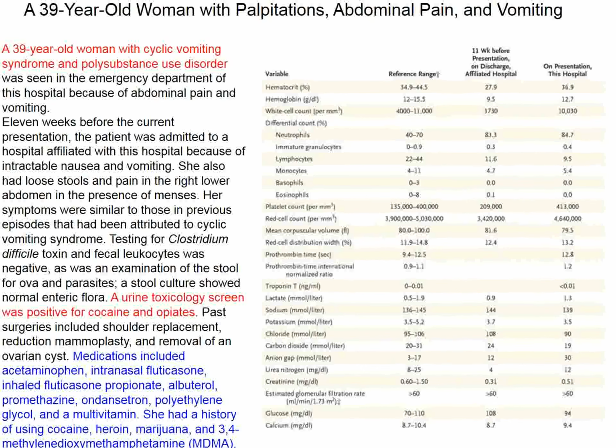Here's a mystery case for you. It will be resolved on the 8th of August, so the New England Journal tells us. Story concerns a 39-year-old woman with cyclic vomiting syndrome. Wasn't quite sure what that is, but she carries this diagnosis of cyclic vomiting syndrome and comes into the hospital at frequent intervals with that particular problem. But she also has a problem with substance abuse, and a urine toxicology test on this admission was positive for cocaine and opiates.